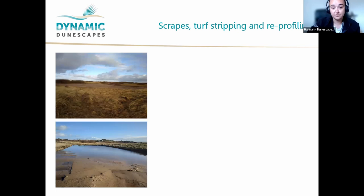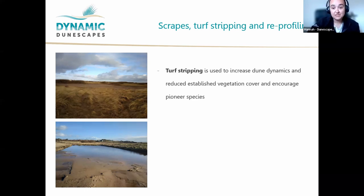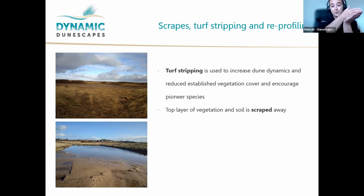And these two examples are from Anglesey. So the top one is Twyn Perfedd and the bottom one is Twyn Llyn. So it's used to increase the dynamics and reduce the established vegetation cover. So it encourages new species to settle and also opens it up for vertebrates and invertebrates to come in and use the area. So literally going along and just scraping away the top layer of vegetation and soil, so taking away the nutrients as well.